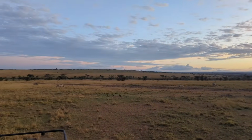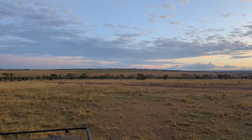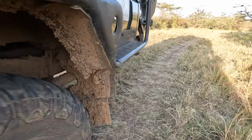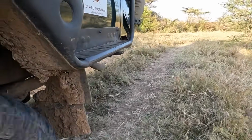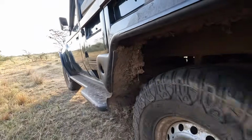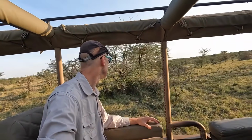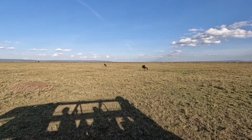You get back at 10 or 11 o'clock, depending on how many things you saw, and you can get a little rest before lunchtime at 1 o'clock. 3:45 is tea time, and we gather and have a quick tea or a drink or whatever you want before we head out for our second game drive of the day at 4 o'clock.